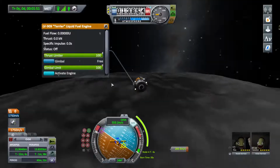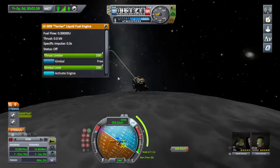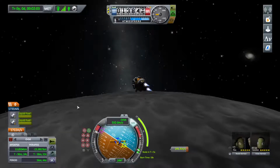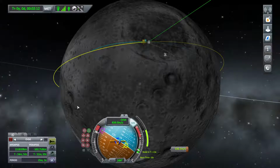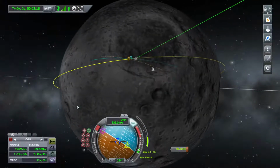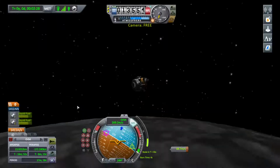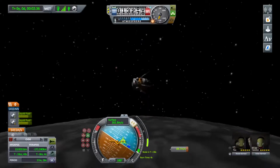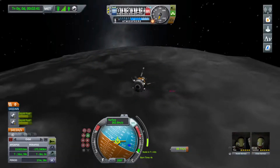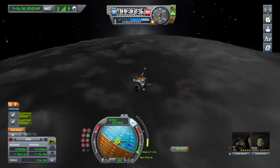Shit. Oh, that's not good. That is really not good. I think I'll be alright though. I'll just have to alter my trajectory a bit. There we go. Deploy the legs. Retrograde relative to surface. Yeah, we'll get there. I'm still going pretty damn fast, and that's fine.